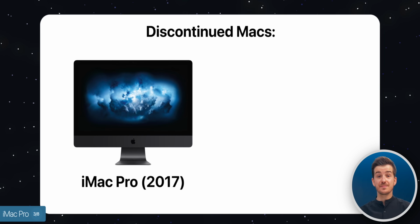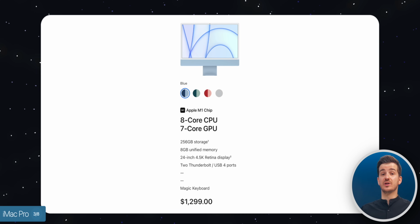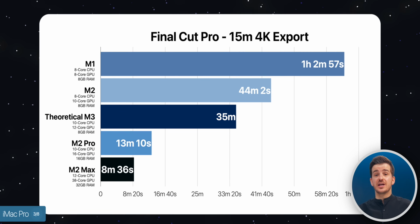As most of you know by now, Apple has discontinued both the previous iMac Pro as well as the regular 27-inch iMac. So the only iMac size that you can buy right now is the 24-inch model, which is just too small for most creatives and also lacks the power that a lot of professionals need, even with that upcoming M3 chip.